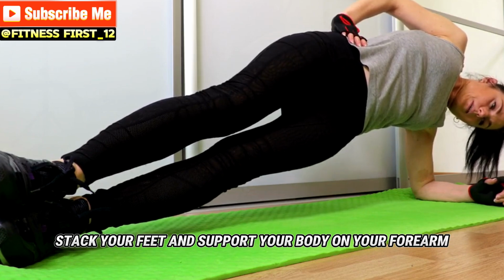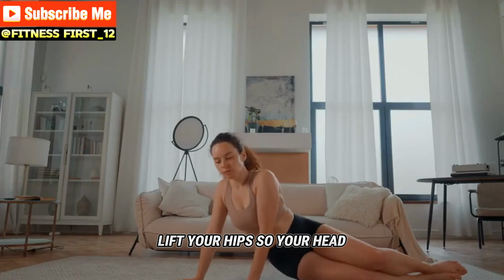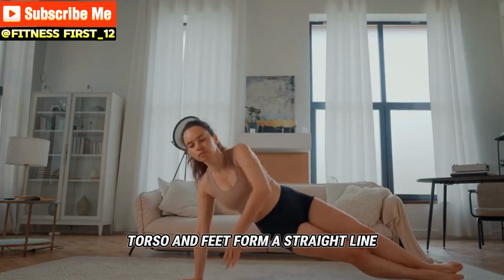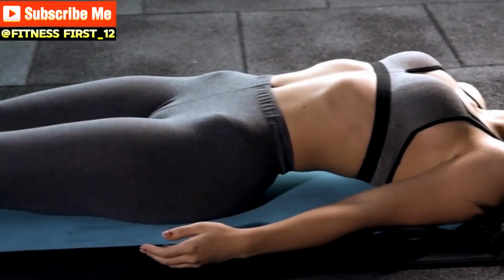Lie on your side, stack your feet, and support your body on your forearm. Lift your hips so your head, torso, and feet form a straight line. This targets your obliques and builds strength in those muscles.